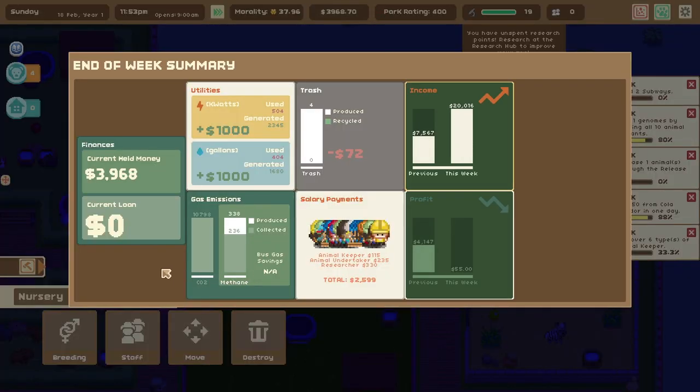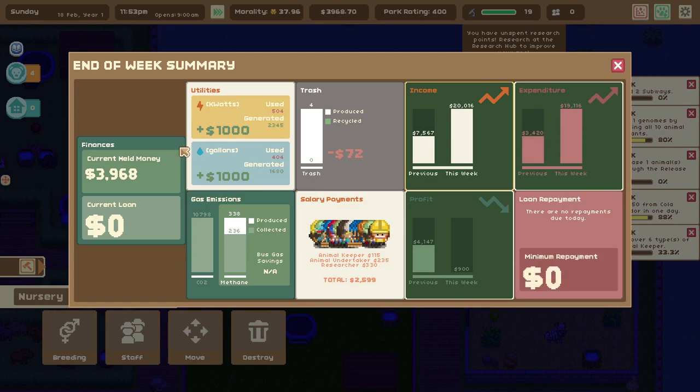Okay, here we go. End of the week. And look at that. Look at our utilities money right there. We earned $1,000 from generating enough power, and we earned $1,000 from generating enough water. That came from one water tower. That is very good. And yeah, we've collected a lot of the methane stuff. But bus gas savings is not applicable right now because we haven't learned the tech to actually get that done. And we pay about $2,500 in wages. But yeah, income, $20,000. That's wonderful.